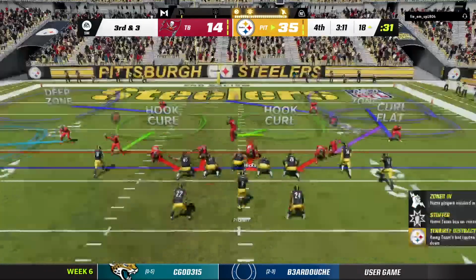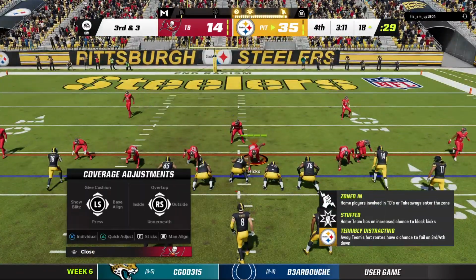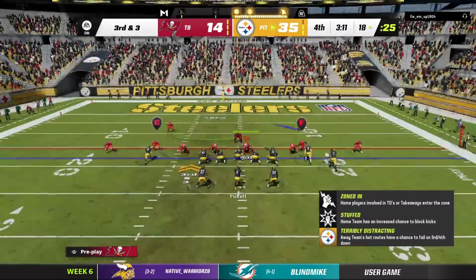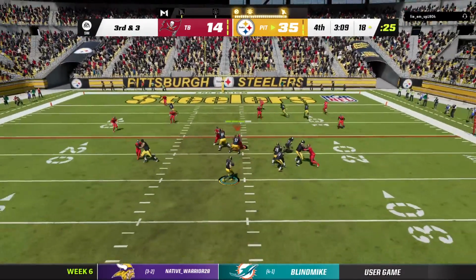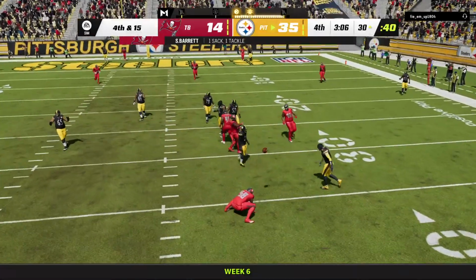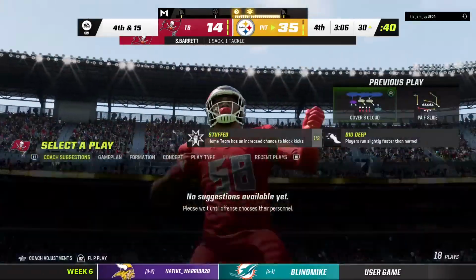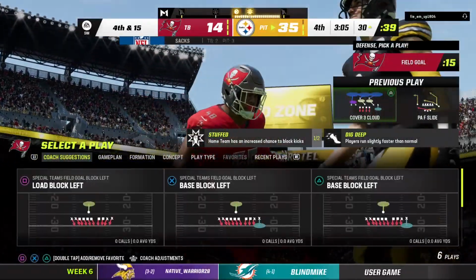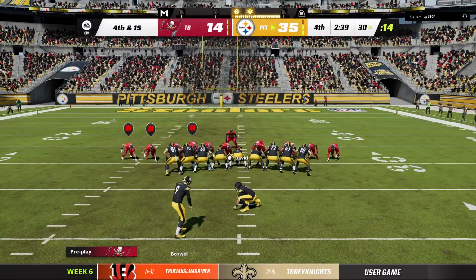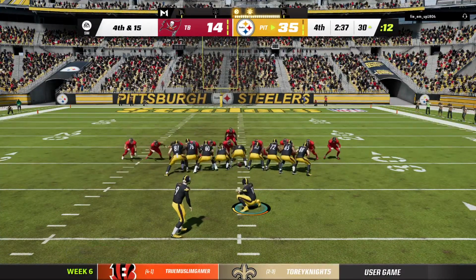So the incomplete pass on the last play leads us to a 3rd and 3. Pickett sets up play action, and he can't get rid of it. He's taken down. Shaquille Barrett puts that sack by his name in the stat sheet. So Pickett is off to the sideline, and Chris Boswell is on for the Steeler field goal try.